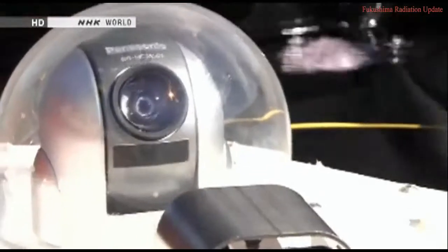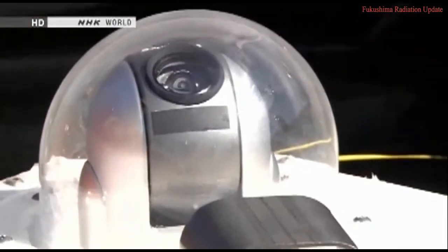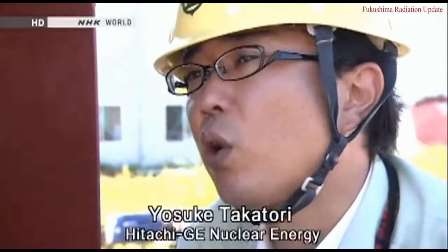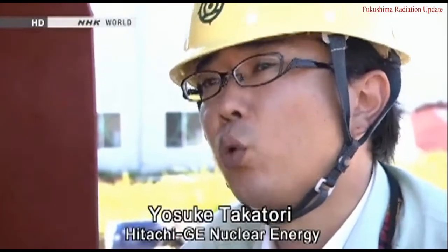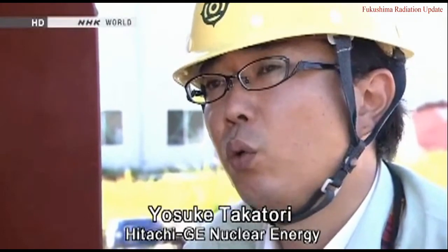Investigators will use this boat to search for cracks in the containment vessel. Our first task is to find out where the contaminated water is leaking from. That will give us some idea of the kind of repairs and so on that need to be done. Locating the damage is really very important.